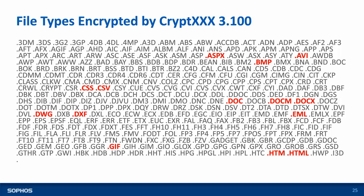So you've got AVIs, you've got doc files, EMLs, you've got your CSV, CSS, HTML. If you're doing CAD drawings, you've got DWGs, DXF. Those alone could really damage a business. And, of course, that's just the ones I've highlighted. And for any people that have spotted, this is alphabetical. So here's the next lot.